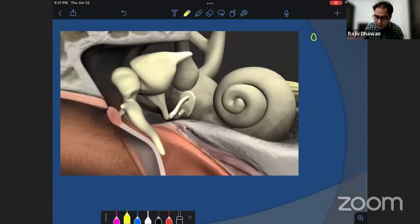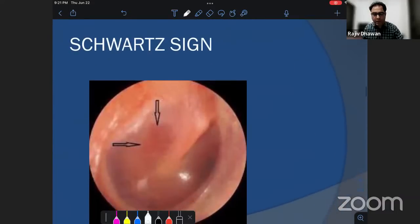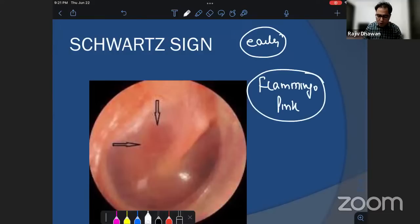Basically, it's a disease of the otic capsule, beta. In the otic capsule, the dense bone is replaced by spongy bone. The initial color of the disease is pink, and that stage is called otospongiosis, and gradually it turns white. In the initial stage, when the bony change is spongy, that stage will show Schwartze sign. Schwartze sign is seen in the early stage of disease, and it is a flamingo pink appearance behind the tympanic membrane.